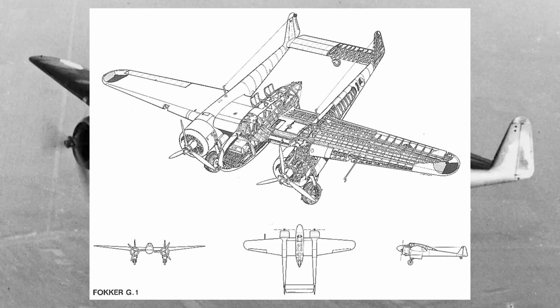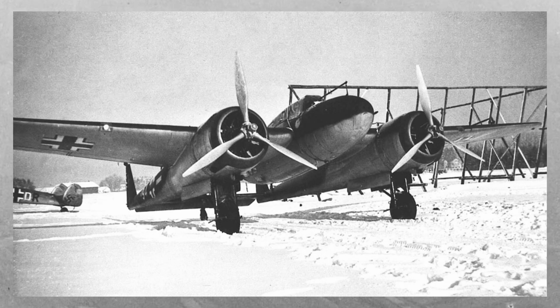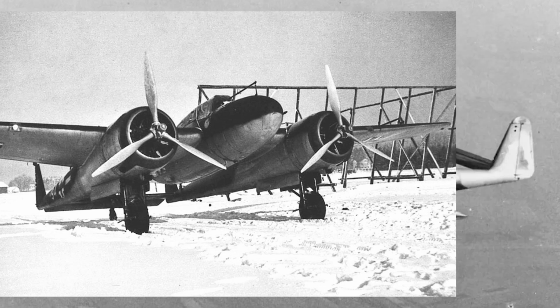Twin tail booms, a central fuselage that looked like something from science fiction. And inside that sleek nose, cannons, machine guns. Enough firepower to tear bombers to pieces and hold its own against any fighter of the time. At its heart, the G.1 was meant to be more than a dogfighter. It was designed to hunt bombers, to patrol vast areas of airspace, and to strike quickly with overwhelming force.